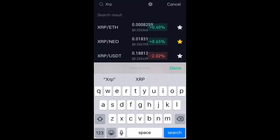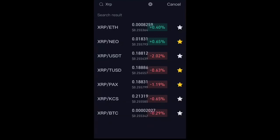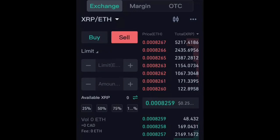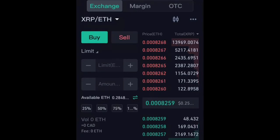I have several to choose from. 259, so again, pretty close. And it does let you have the maximum and minimum buttons, and I can tap to buy or I can tap to sell. If I tap one of these prices, like this 8260, I can tap that. I have a very small phone screen. It's just an original iPhone SE, so some of the things do get cut off.